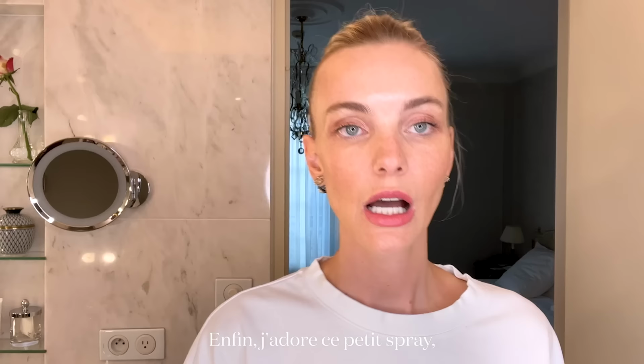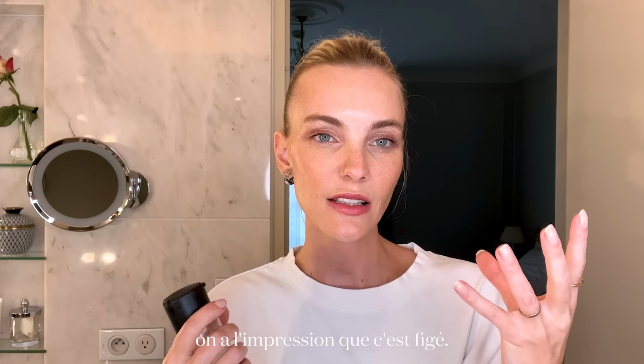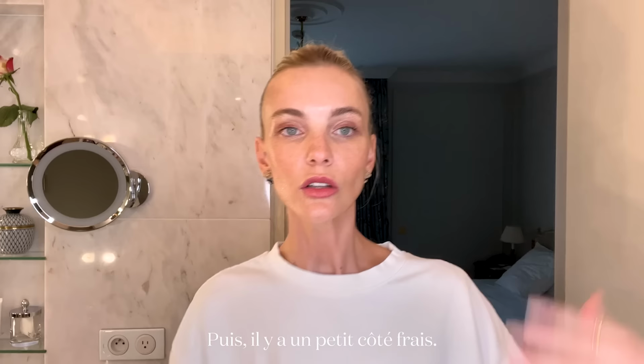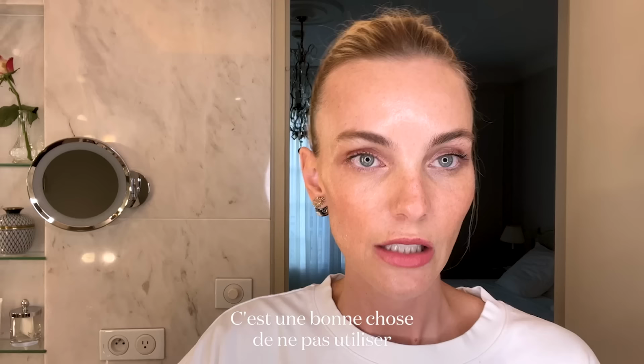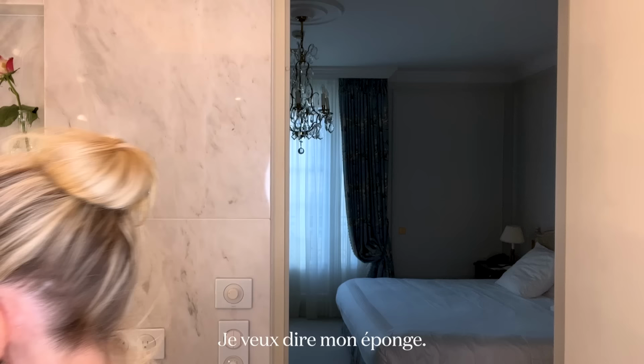Last but not least, I love this little spray thing because I feel sometimes when you put something on, it could look too set. So I like to make my skin move, you know? And that's the good thing about not using powder or too much powder, because you can always add something tiny. Take a little brush, I mean my sponge. There you go. Last touch up.